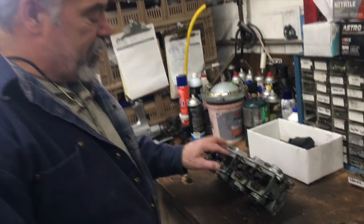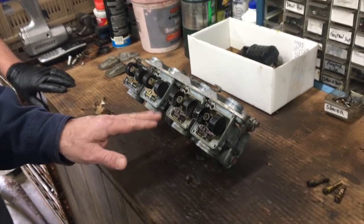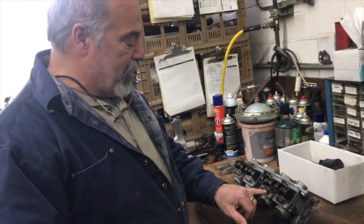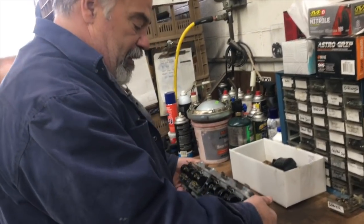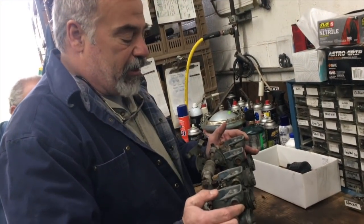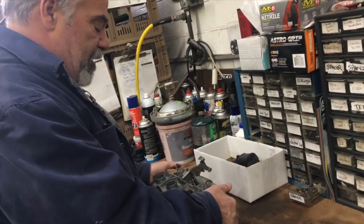So anyway, floats, some of them are moving pretty good. Well, 2 of them are moving, 2 of them aren't. So we're going to get that all fixed up. And Kenny will be warming these up so these pins come out. That'll stink more. This is a job here. So anyway, we're going to get this all apart. And these are correct carburetors for a 74 Z1.